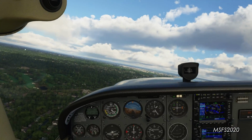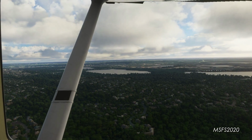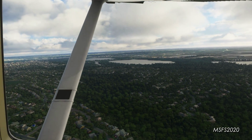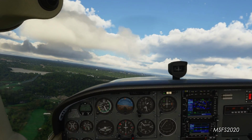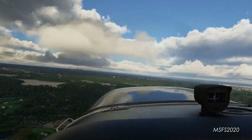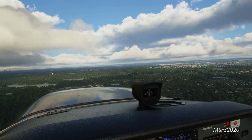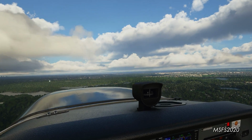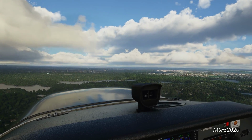It is photorealistic because it is photos of the ground superimposed over your terrain. It's as good as it can really get, especially if you have a PC that will run everything at highest graphics. However, the airplanes, both default and add-on for Microsoft Flight Simulator, the airplanes themselves don't look as good. They have a cartoonish flavor to them, whereas X-Plane, the airplanes inside and out are as photoreal as you can get. So that's interesting, I think.